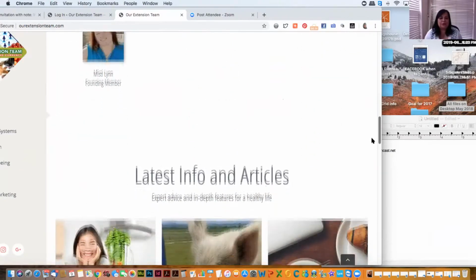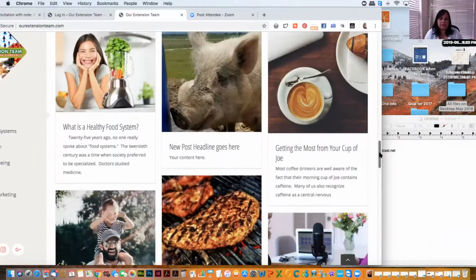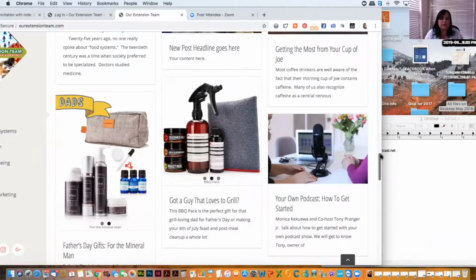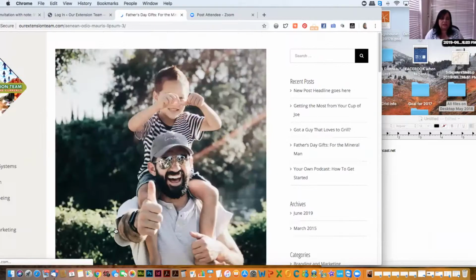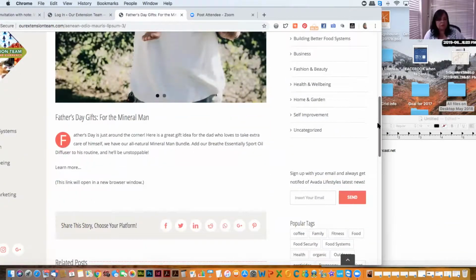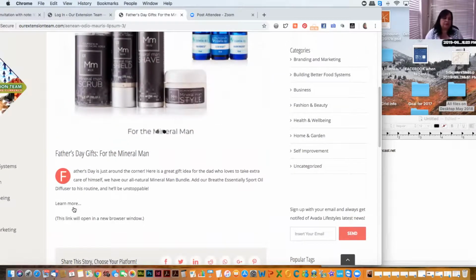If you scroll down, I have this blog area, and Mary and I put together some articles real quick. For instance, I put up this Father's Day gifts for the Mineral Man article. When you click on it, it goes straight to the article, and you can make it as long as you want, and they can read about it. But for this one, when you click learn more, it goes straight out to the longevity website.